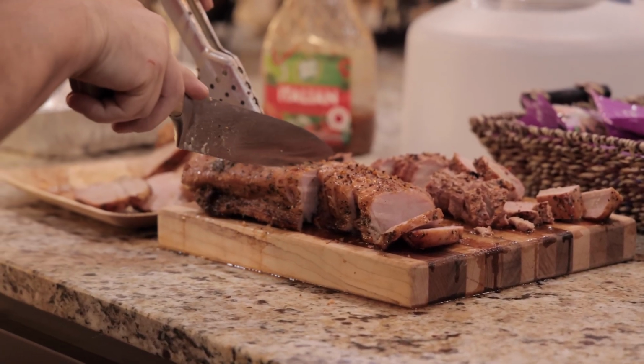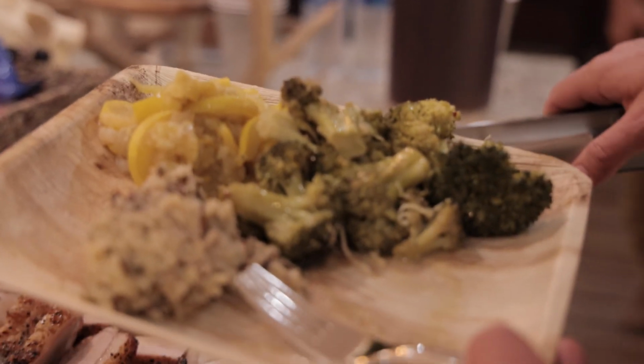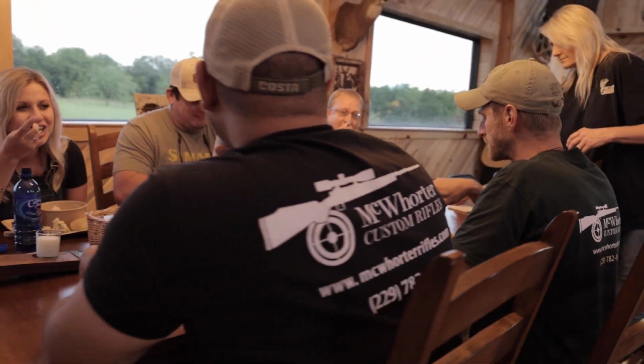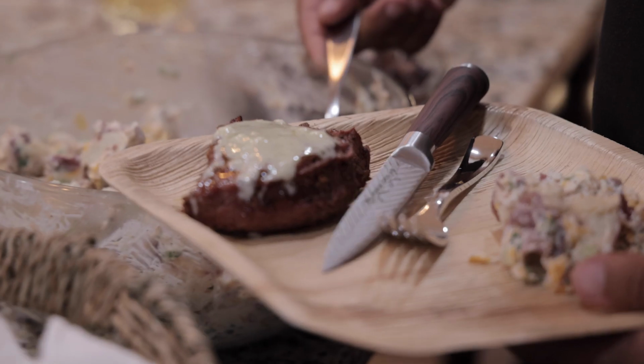Not only are we going to expand your knowledge base, but we're going to expand your waistline when you're with us, because we've got cooks that will just blow you away. The food that they make is going to really entice your taste buds.